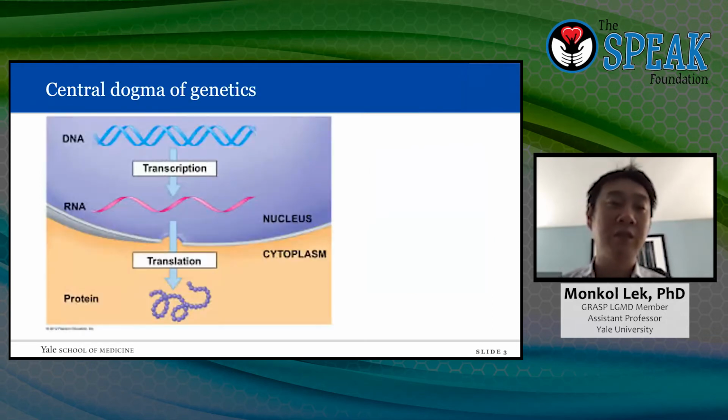Before I go into the details, I want to touch upon the central dogma of genetics. We have the DNA, and this gets copied, or transcribed, into a molecule called RNA, which is a copy of the gene that has the instructions to make the protein. So we have DNA, RNA, and protein. A mutation on the DNA level impacts the RNA, but ultimately it impacts the protein. You're either producing a protein with less function, or sometimes you're not producing the protein, and this is what ultimately causes disease on a very high level.